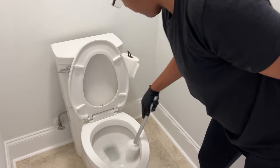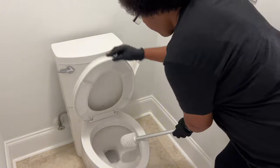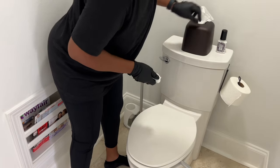Whenever I'm done cleaning the toilet bowl, I lay the brush on the edge of the toilet to air dry. The container which holds the brush has air pockets built in, which also allows the brush to air dry.